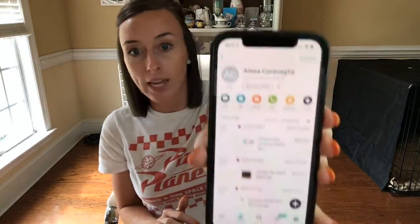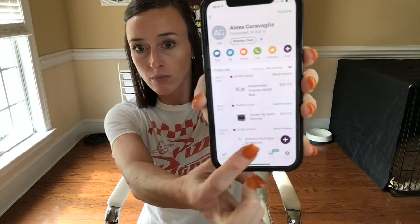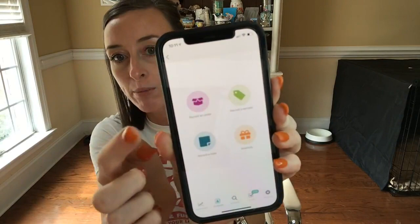I go into my contacts in Amy, and I will add the person if they're a new contact, or I will go into their contact if they're not a new contact. I will go to her profile, and I will click the little plus sign. Lord help me. And then I'll click on record a sample. I will add everything that I sampled out to them, and then I will save it.